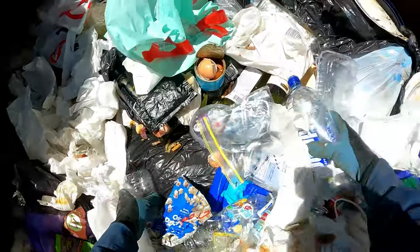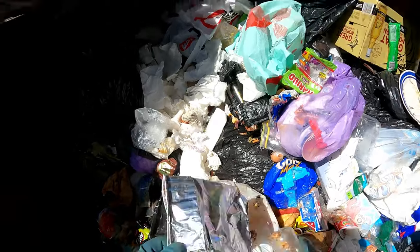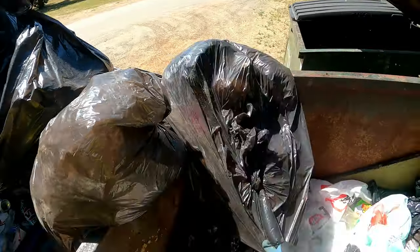Oh, look at all those bottles. Full of water, too. Look at that. I reckon I'll take home at least. Probably 20 litres of water that people haven't drunk some days. That's a lot when you think about it. There, I think we're pretty good now. Another one there. Grab that one.